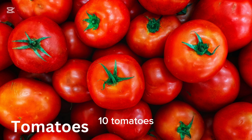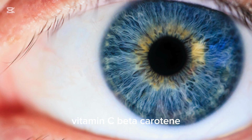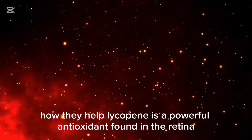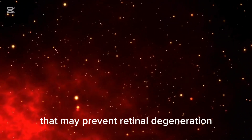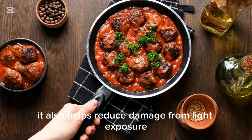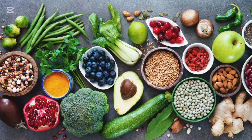10. Tomatoes. Key nutrients: lycopene, vitamin C, beta-carotene. How they help: lycopene is a powerful antioxidant found in the retina that may prevent retinal degeneration. It also helps reduce damage from light exposure. Tip: cooked tomatoes, like in sauces, offer more bioavailable lycopene.